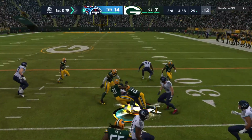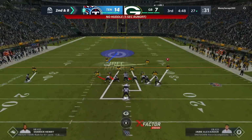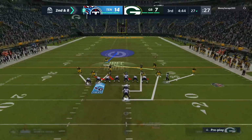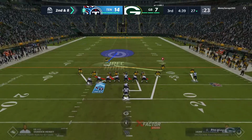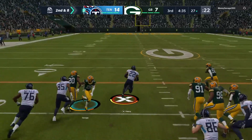Second half begins with a run by Henry, and he's upended after a gain of 2 out to the 27. They'll break the huddle, come up on 2nd and 8 at the 27-yard line. Brings up 2nd and 8.